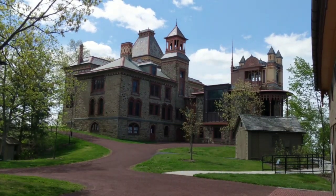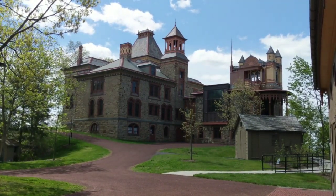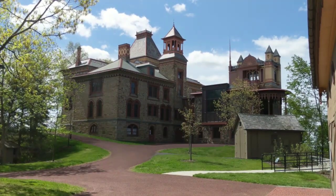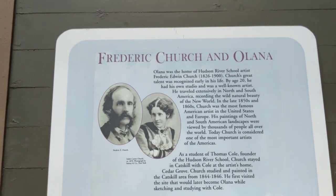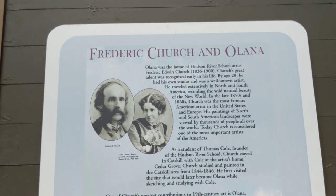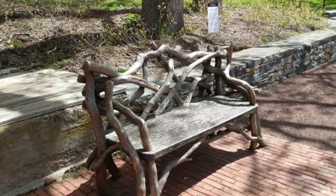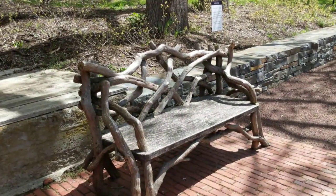This is another shot of the north side of the house, standing probably, I would guesstimate, about 150 feet back, give or so. But this gives you hopefully an idea of the scale of this place and the majesty. And here's a little plaque dedicated to Frederick and his wife. Truly talented man. I just love all these little benches made out of trees and wood. They're scattered about the property.